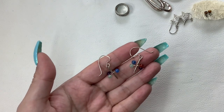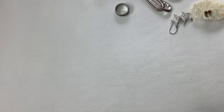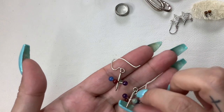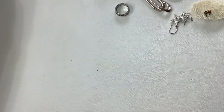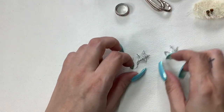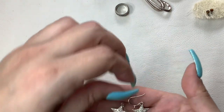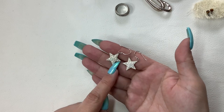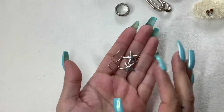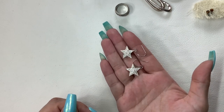So we have the first item, the Jack's earrings. And I don't think I saw a mark on them, but they are sterling. And these are going to be $12. Then we have these sterling earrings, which I didn't see a mark either, but I did test them and they did test for sterling. They have the pave crystals on the front and plain on the back. And these will be $10.